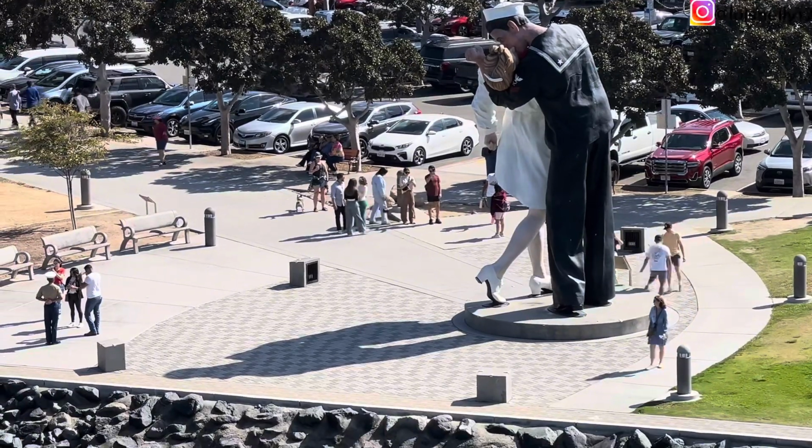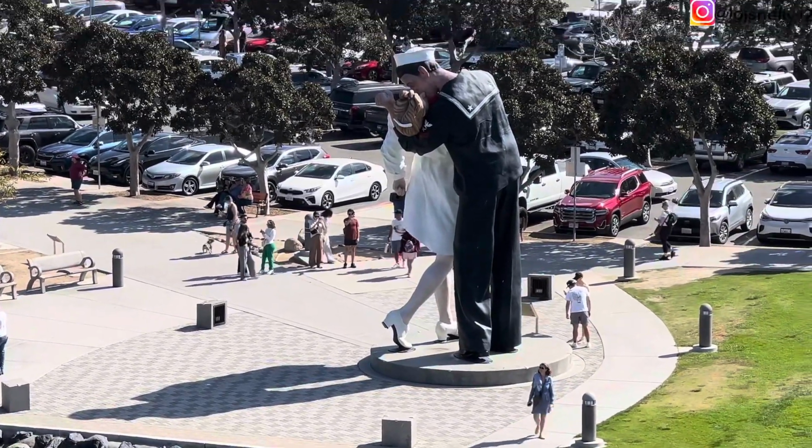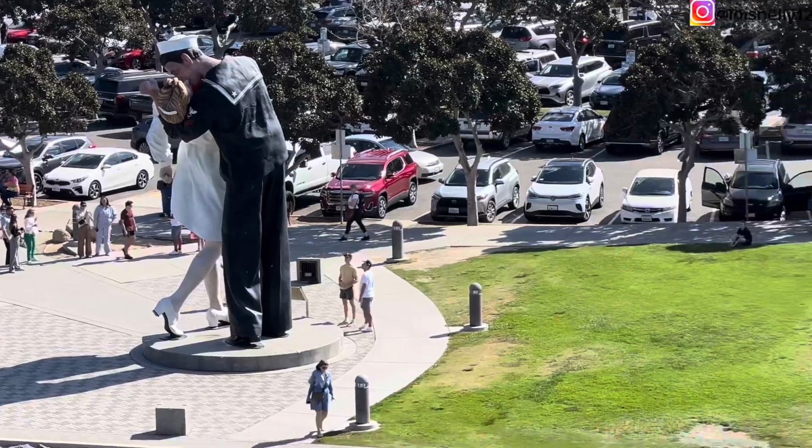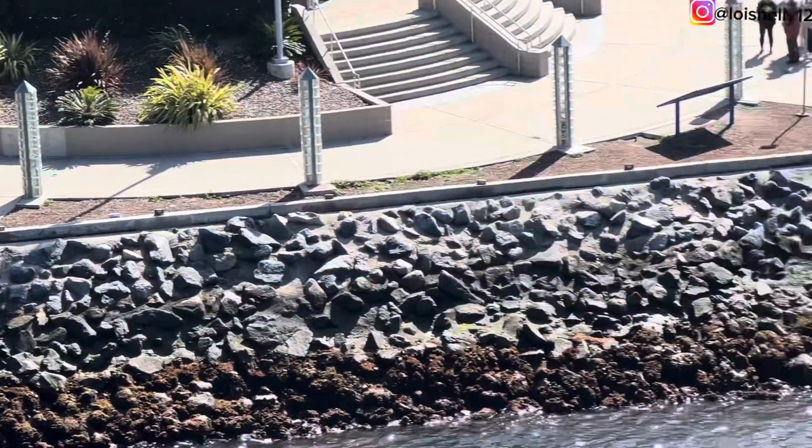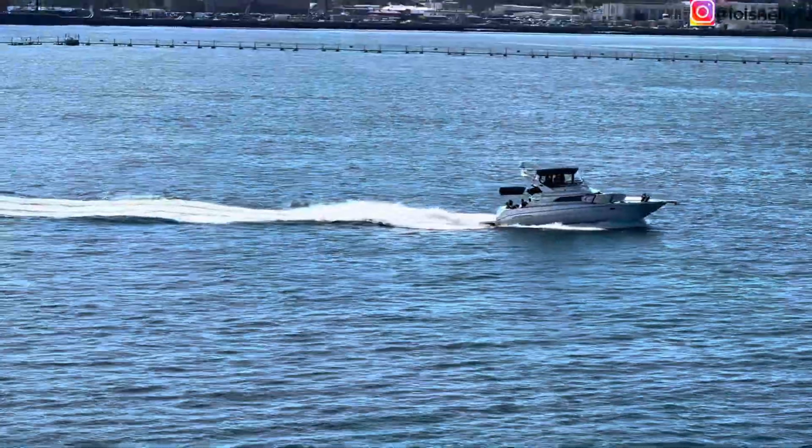What's this tattoo over there? What is this? Oh, I think that's a sailor and his bride. Yeah, we actually do gotta go over there. Yes. I wish I could be on that ship right now. Oh my god, I'm not ready to die now.